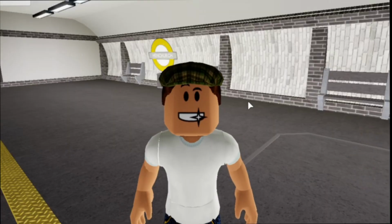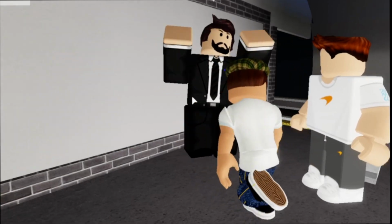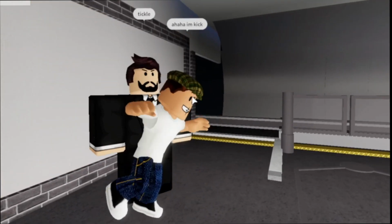We are now waiting for the train to take us to our next station, which is very interesting indeed. As you can see, passengers here very much like the station, and they are dancing in delight of the new sights that they are seeing here at Henchurch.